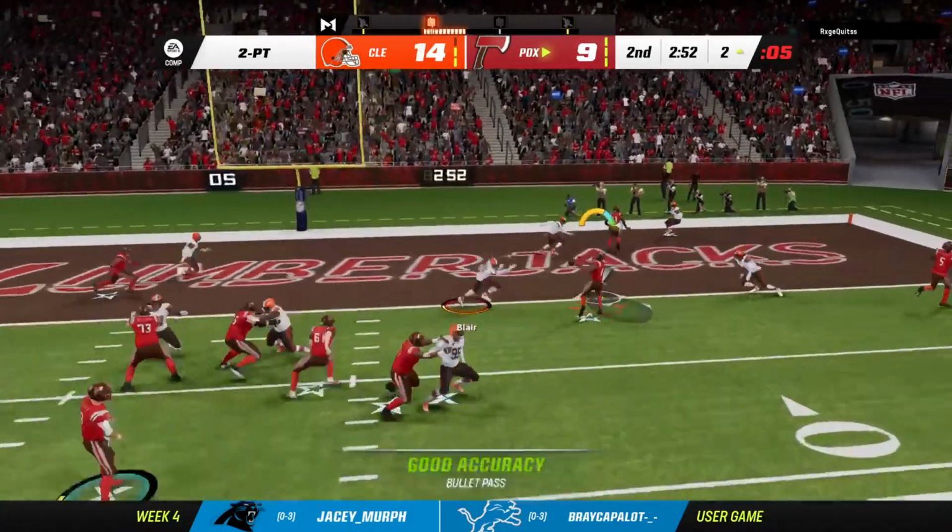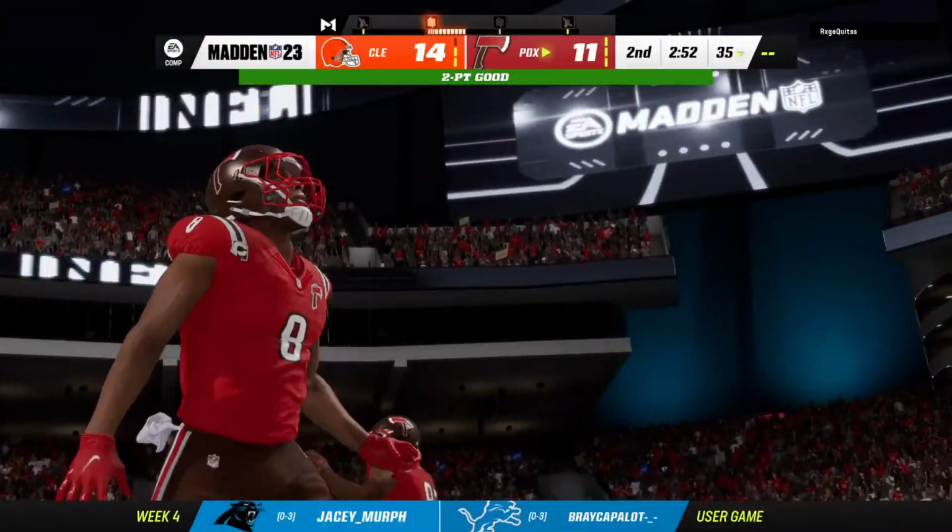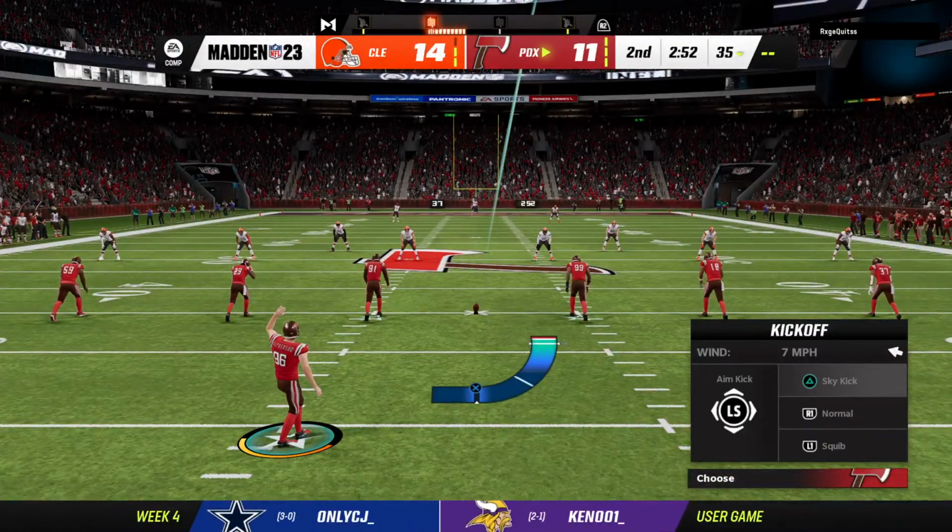They'll try and throw for it. And he is into the end zone again. So get him some oxygen. He scores on the long run and then punches in the 2-point conversion for good measure.